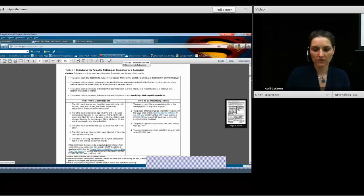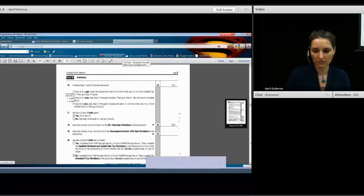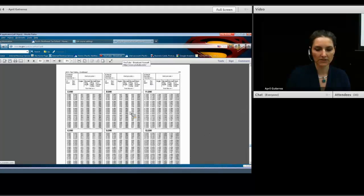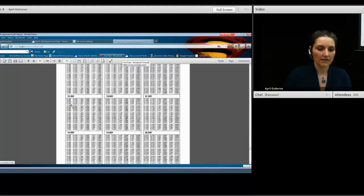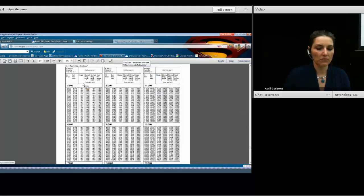But I did want to scroll to the end of this publication where we have the tax tables and the tax rate schedules. And of course, here's the tax tables. And for most people, your filing status is going to determine which column on this table you use: the single, the married filing joint, the married filing separate.